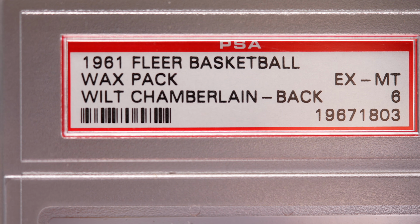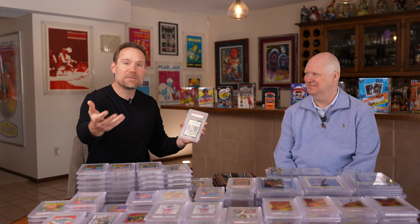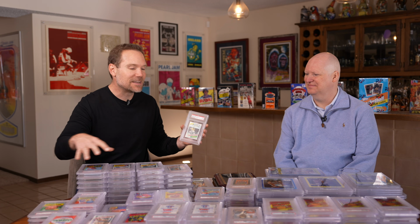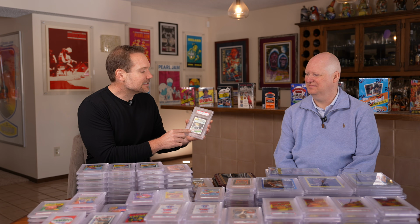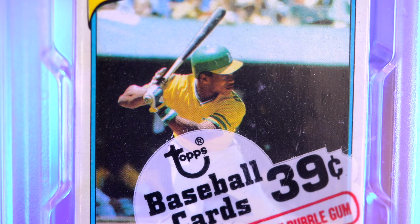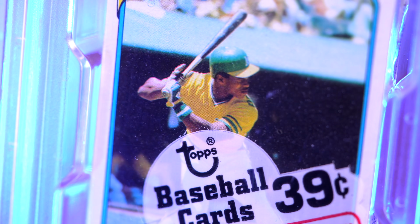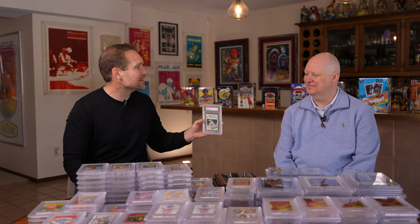Let's start with 1980s baseball, because this was the era that I grew up in. Probably a lot of people watching today grew up in the 1980s era of baseball card collecting. And this is a 1980 Topps baseball cello pack with Rickey Henderson on the top. One of the most iconic rookie cards there is. How did you go about finding this one?